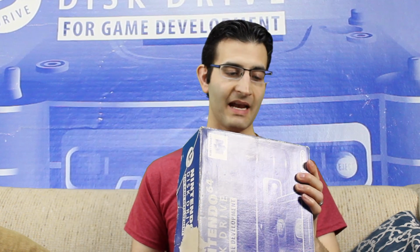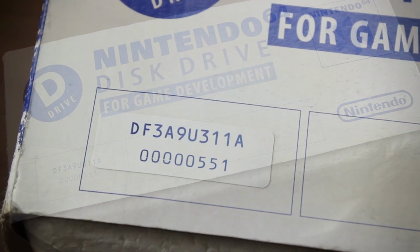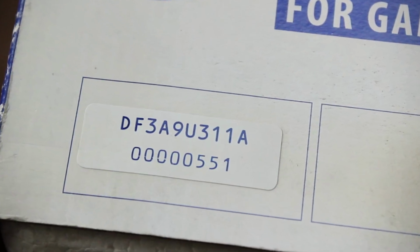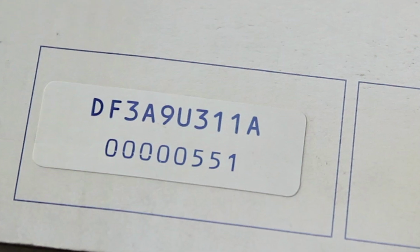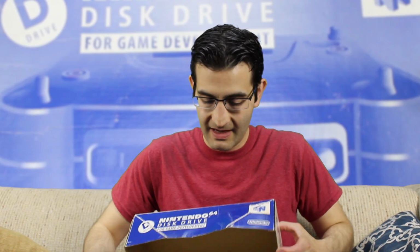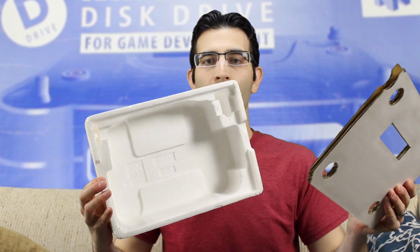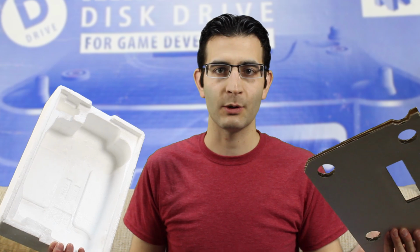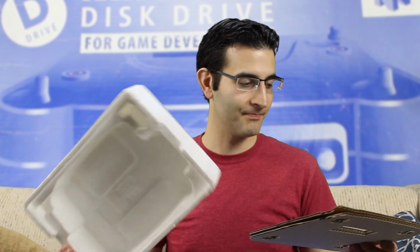Pretty much says the same thing on every side, with the exception of this one side here, which has some identifying numbers. DF3A9U311A, and then below it 00000551. On the inside, kind of what you'd expect. Styrofoam, cardboard, and I'm sure there was some content in here originally, but time was a cruel mistress to this thing. Luckily, everything else we have is in better shape.